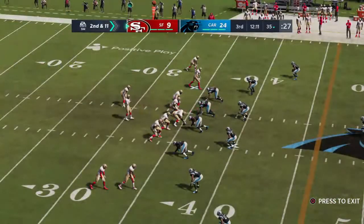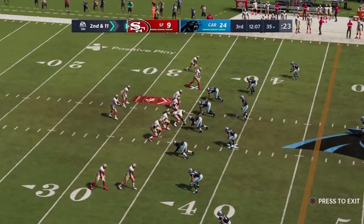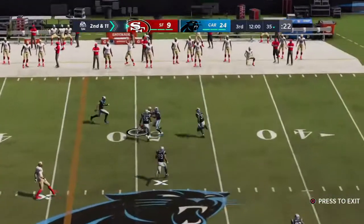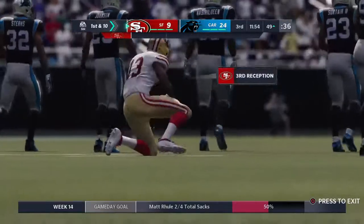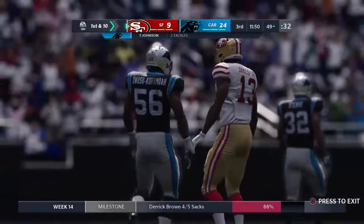The sack cost him only a yard. It's second and 11. Another try after the first down sack. Garoppolo looking left side, and he's got a man. It's James. And he'll be taken down, but not before he gets into enemy territory. 16 yards, a first down.